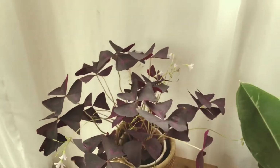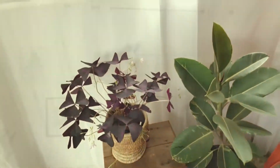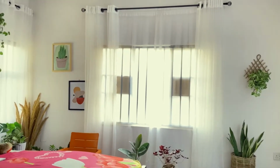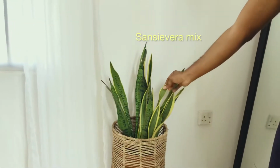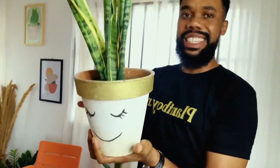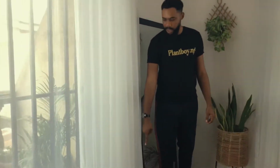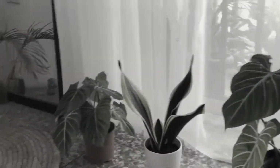Do you mind if we just show the window? This is your east facing window. Yes. This is the Laurentii and this is the green one. Are you painted this? So I want to show you guys the situation she has down here. I like how you've arranged your floor plan. I do think you need a stand anyway. Yes, I'm planning on getting some.